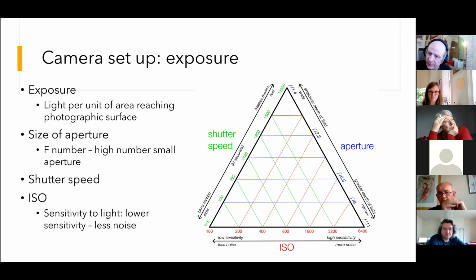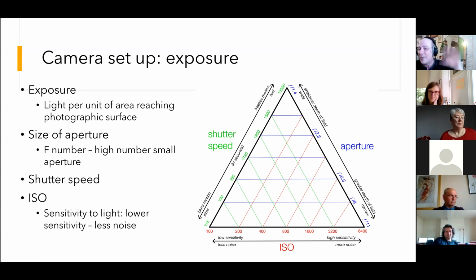A low shutter speed means the shutter stays open for a long time. The problem with that is any shake. Any shake is going to blur the picture. So if you've got a shutter speed of 1/2000th of a second, then your camera's not going to move much in that 1/2000th of a second. Even if you're kind of waving it around, you're still going to get a clear picture.